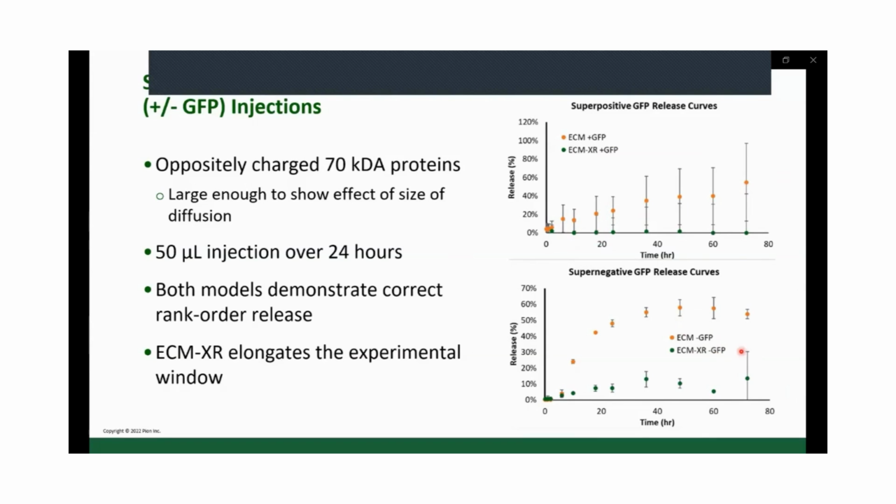If we look at the negative GFP molecules, which are both expected to readily release from both ECMs, the original ECM shows almost immediate and complete release from the injection site, as to be expected due to the electrostatic reasons previously mentioned. The ECM XR looks to actually tightly complex the negative GFP, and this may be due to the increased stiffness that we found when we were characterizing the material properties of the ECM XR. This smaller, what would be a theoretical pore size, doesn't allow for full diffusion of the very charged negative molecule outside of the pores that are leading to that porous membrane.